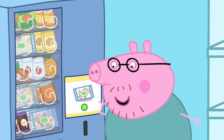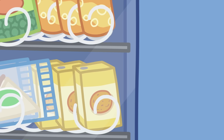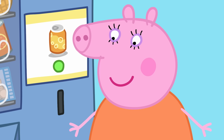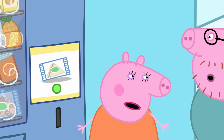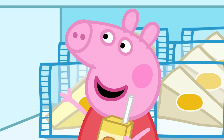I think I will have that drink. Oh dear, it's stuck. Daddy Pig's drink is stuck on a sandwich. The sandwich is in the way. Naughty sandwich. We'll need to buy the sandwich as well, so the drink will fall down with it. Oh, it's stuck again. Naughty pineapple. Let's buy that too. It's stuck again!